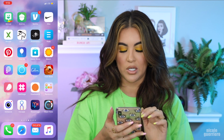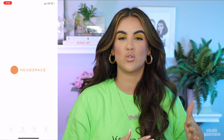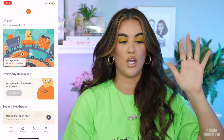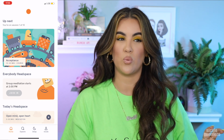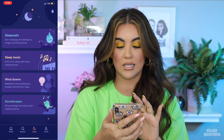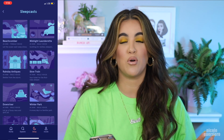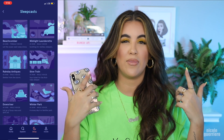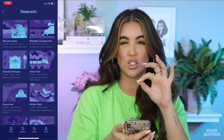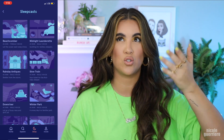A more recent one that I've been using is Headspace, and I like Headspace because it tells you stories, but it has an ambiance playing in the background. There's another one that I use that also tells you sleep stories, but it doesn't have any noise in the background. It's just the person reading. The reason that I like Headspace is because it has sleep casts, and the one that I listen to all the time is the Midnight Laundrette. I don't know why, I just find it so calming. You can hear the washer and dryer in the background as well as the guy talking. And the thing that I like the most is every time you listen to the actual story, it changes ever so slightly. So you're not getting the same exact story every single time.